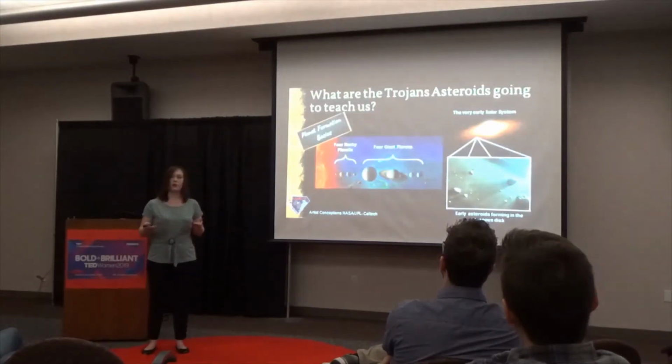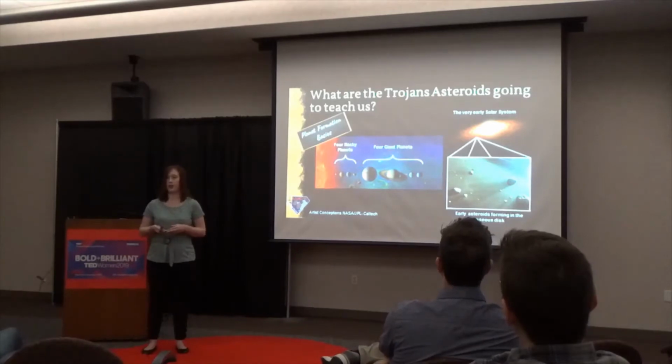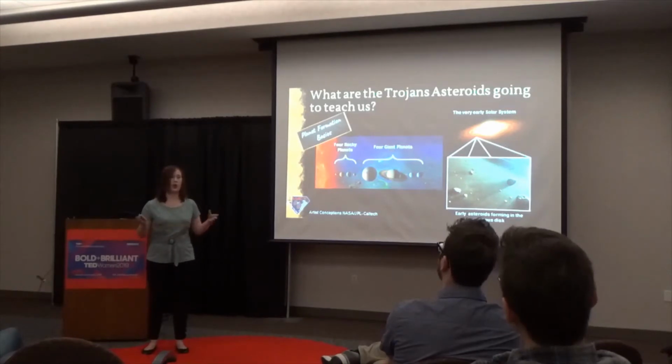Why are these Trojan asteroids even interesting to us? As I stated before, they act as the fossils of the solar system. Early on in our solar system's life, there was a giant disk of different materials rotating around our sun when it was first being formed. Inside of these disks was a bunch of different materials: globs of different elements, rocks, ice, and because it was spinning very, very fast, it was really volatile.